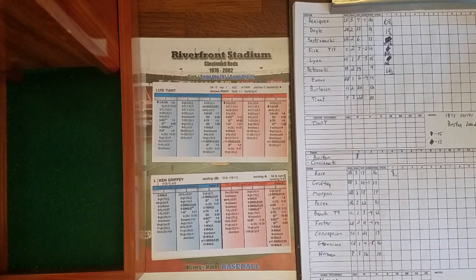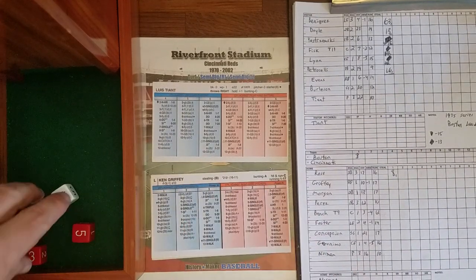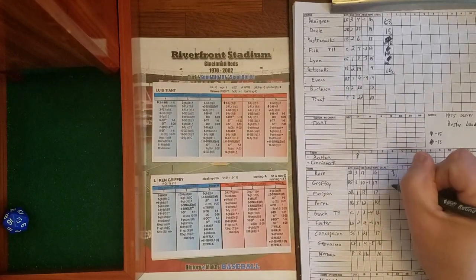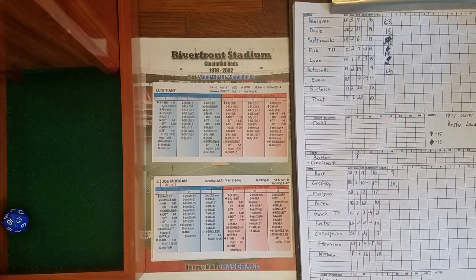1 down. Here's Ken Griffey up to the number 2 spot. 4-8. It's a 1-9 single. Anything else, he lines it to Denny Doyle. And Doyle snags it. 2 down. Keeps the fast Griffey off the bases. Brings up little Joe Morgan, with 2 outs and the bases empty.